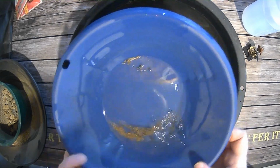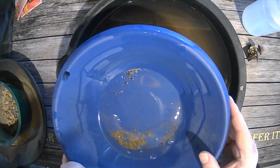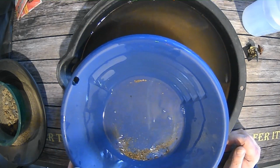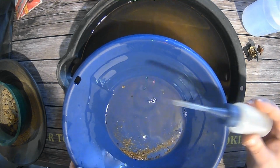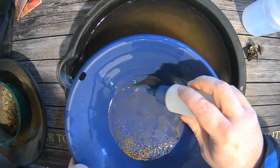And speaking of the good stuff, there is a beautiful golden smile. That's after just one scoop of the smalls. Nice stuff. Now we'll snuffer that up. She's ours now. Come on, get in there, you.